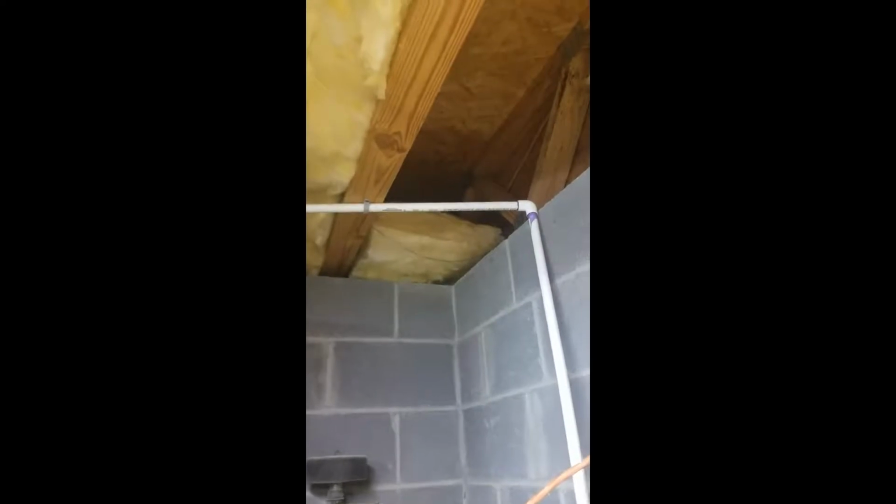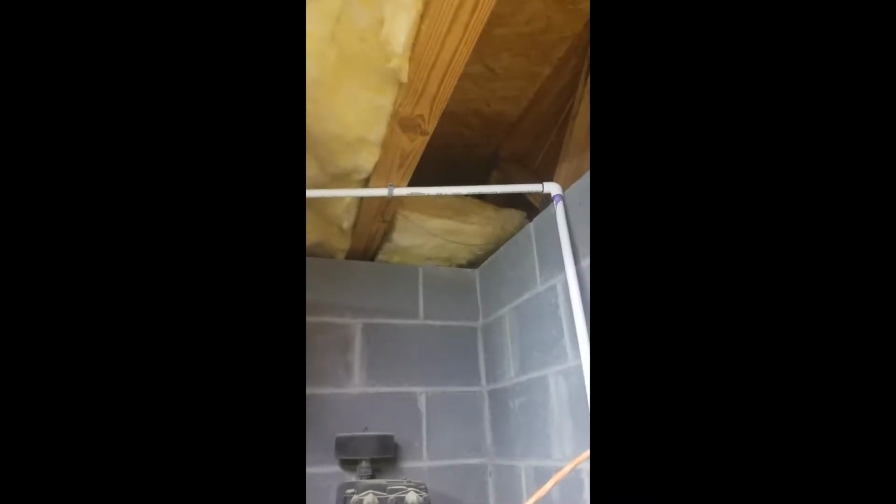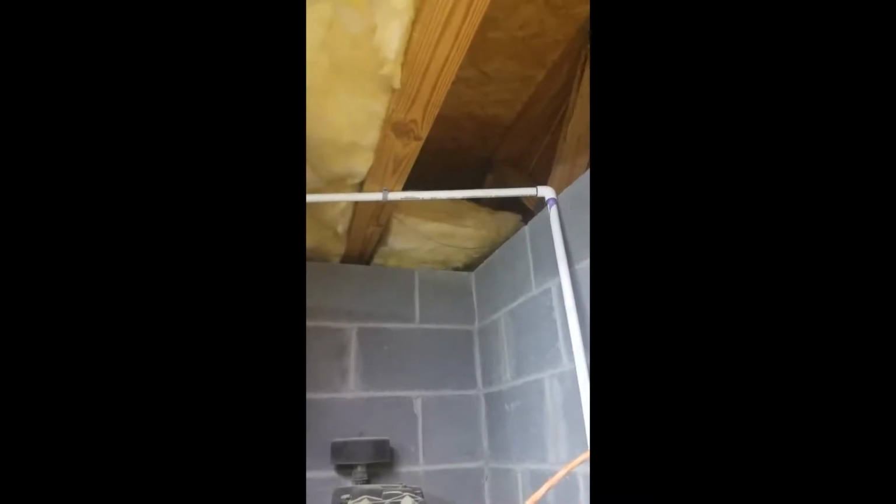And it ran all through the rafters. I mean, I've fished it out. I've got insulation hanging everywhere. Now, mind you, there's the pipe. 7 feet that way is the front of my house. And 3 foot past that block wall is the wall, the wooden structure of my upstairs.